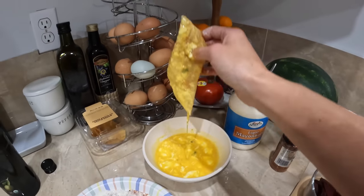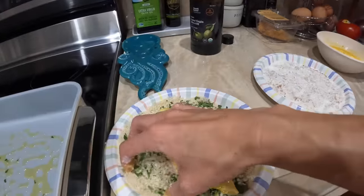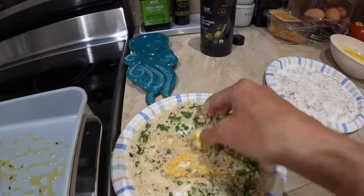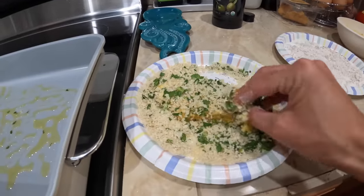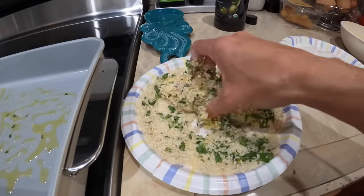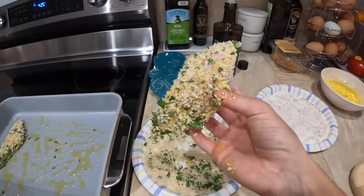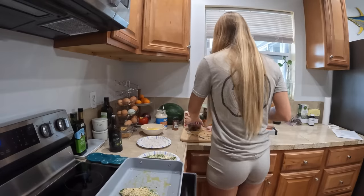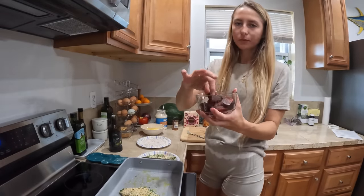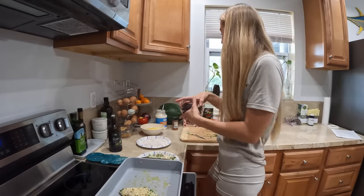Let it drip. Beautiful. And panko it up. Pretty sure if you make anything in panko, it's bound to taste good. Get the sides. Oh, look how beautiful that is. Oh, I'm so stoked. You guys, beets are so good.